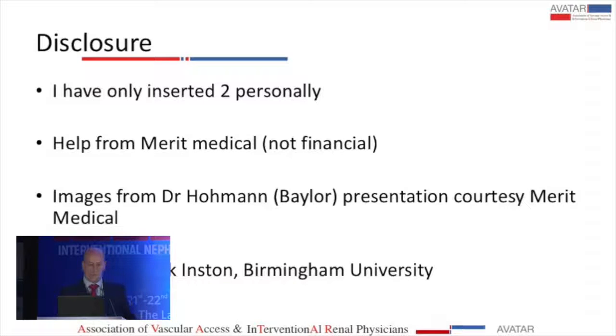Okay. So the disclosure is I've only put in 2 personally. And the reason for that is that what Professor Vacharajani said is absolutely true. The indications for this device are so narrow that even with a hemodialysis prevalent population of 800 that I deal with and an incident population of 200, I've still only in the last couple of years come across 2 patients where I really felt it was the right thing to do.